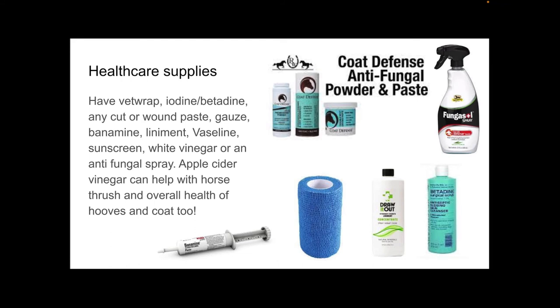So apple cider vinegar is something I really want to emphasize, because you can give horses small amounts of apple cider vinegar in their grain or their food, and that'll help with their gut health and their coat health. Pretty much anything that you want to target, apple cider vinegar is really healthy, and especially for humans. There are actually gummies that have apple cider vinegar in them for people. I don't know if you can give them to horses. I would ask your vet first.